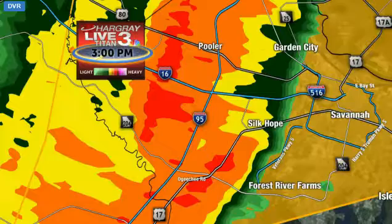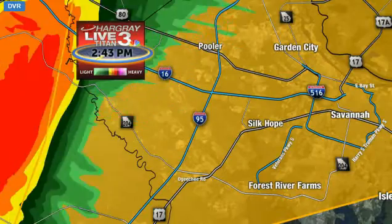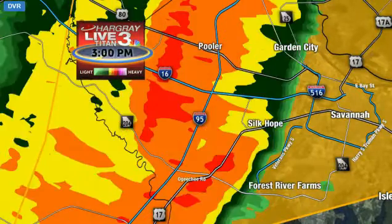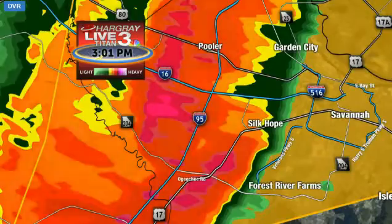Now, I want to show you a time lapse over the past 15 to 30 minutes as far as where this storm came from and where it is heading. It's moving out towards the northeast at about 50 miles per hour, east-northeast at about 50. So it is a fast mover. In addition to the heavy rain and lightning, we also have that rotation.